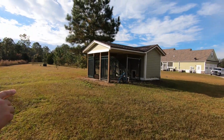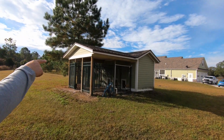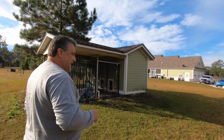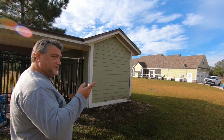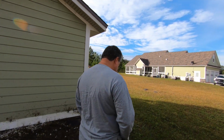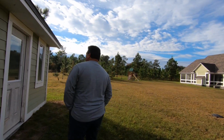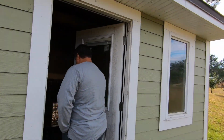This is our dog kennel. We built the building itself, and then I built areas inside of that so that we can put our dogs when we're gone for overnight trips. We've got 3 gates, 3 kennels in here. Currently it houses Monster during the day.